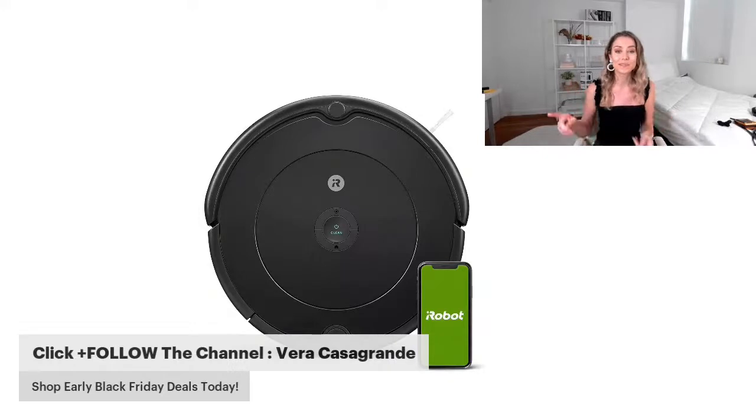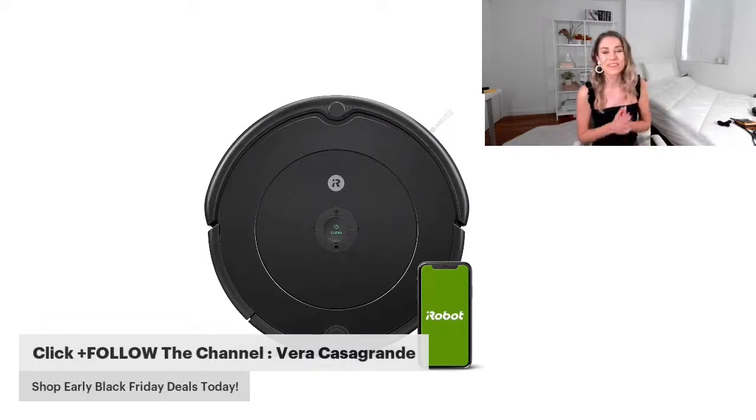You can schedule it using that app, the iRobot app, and you can set the perfect clean for yourself and make sure that you have ultimate control over that cleanup. I love that. It's so cool. You have so much time to yourself and to hang out with your family when this robot is going to be cleaning up all around the house for you.